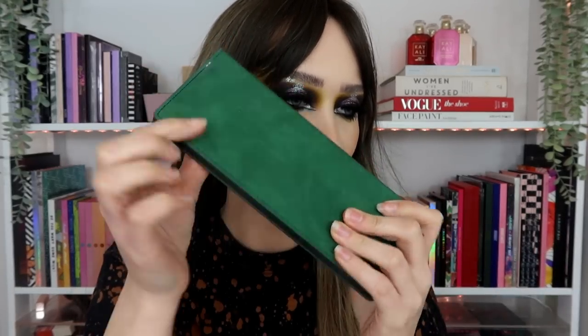This palette, I'm going to give it a wee clean and then put it up on my shelf nice and safe. I really like the packaging as well. It's like old school Natasha Denona. I've got eyeshadow primer on it. It's kind of like faux leather with stitching. It's really nice. So that there is the swatches.